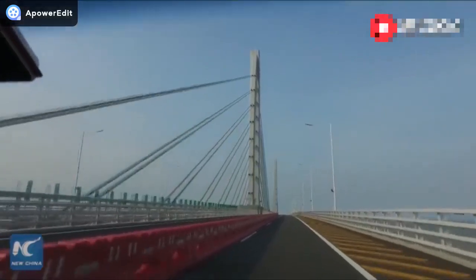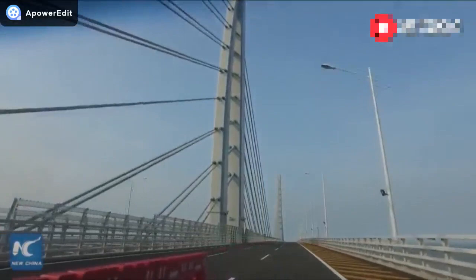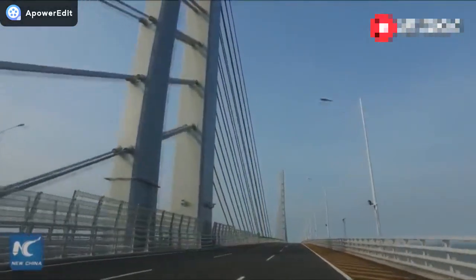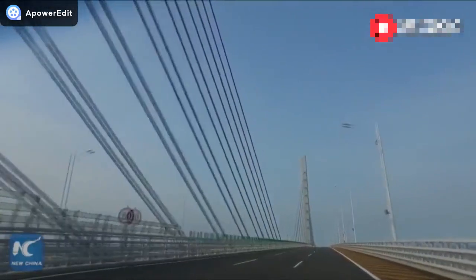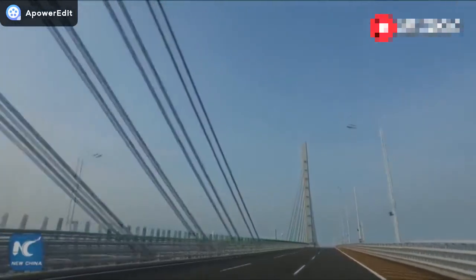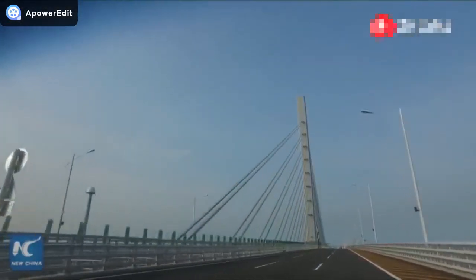These twin towers we are passing through are called the sail towers. They're named after the shape, as you can easily tell. Each of the sails is taller than 100 meters. So in sunny days like today, people in downtown Zhuhai and Macau can see this landmark very clearly.